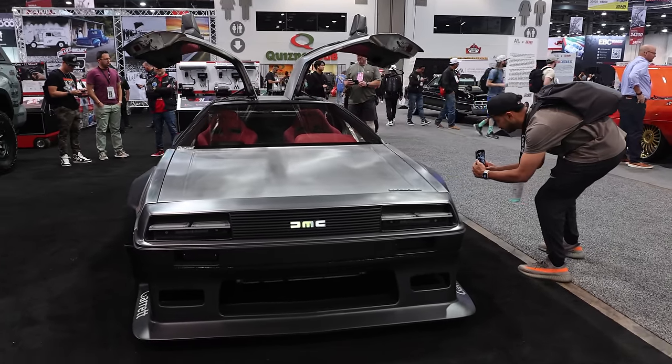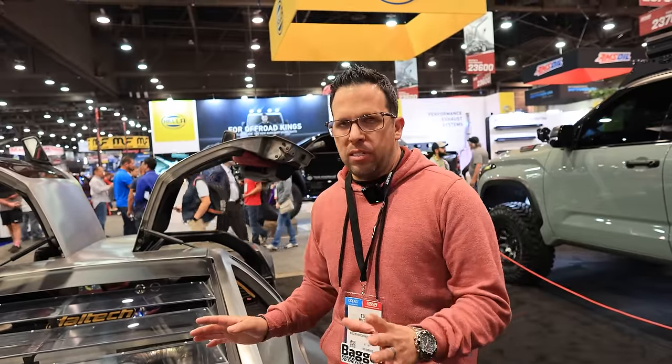built by my buddy Tyler at Fortune Auto Design. Completely 3D printed the body kit. We made it exactly the way we wanted to. And we weren't like crazy restricted by the confines of COVID. So now we were able to build the car the way we wanted to.